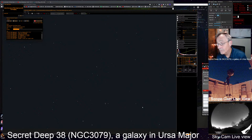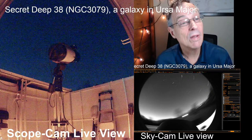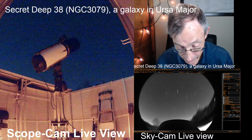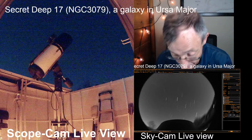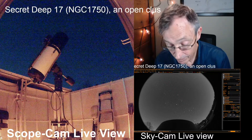All right. Now, at 18 degrees, there is a planetary nebula here. Let's refresh this. Yeah, that planetary nebula is actually up a little bit. So let's let it keep rising. Let's go to this open cluster. It's NGC 1750. NGC 1750. And it's Secret Deep 17, and it's an open cluster in Taurus, the bull.